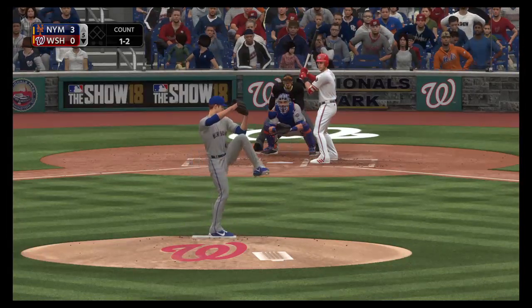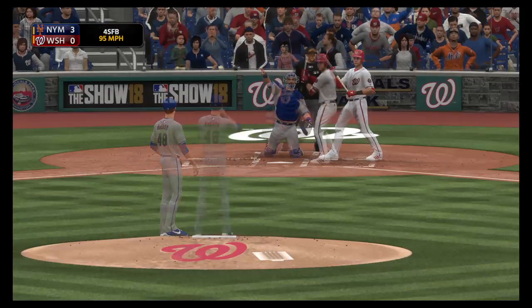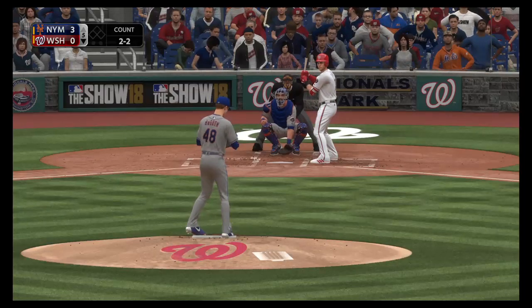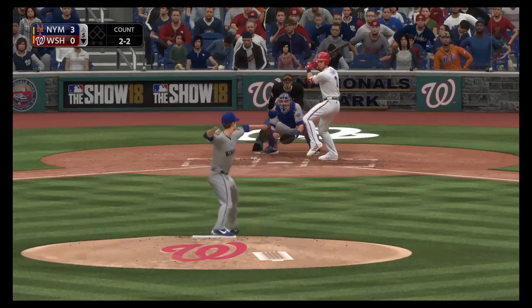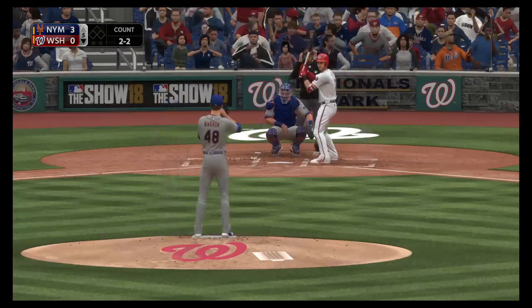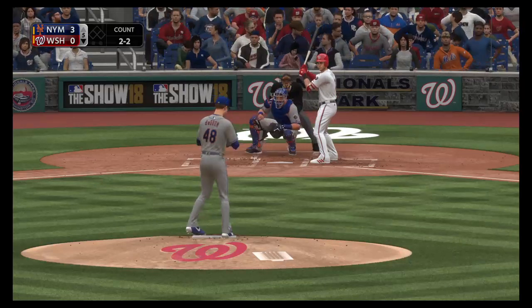The 1-2 is laid off for ball 2. The 2-2. And he swings on top of one here and chops it foul right at home plate. Hey, he looked like he was a little bit out in front on that breaking ball right there.